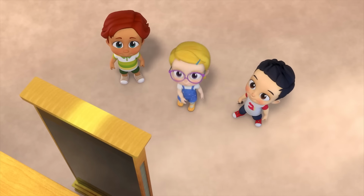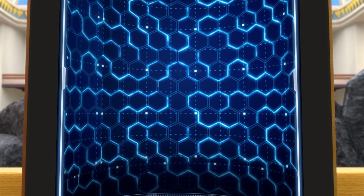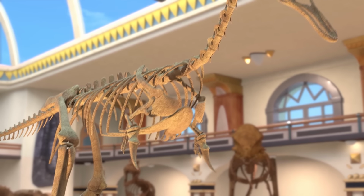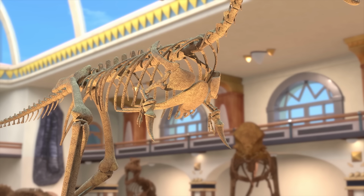Let me introduce today's fossil. Today's fossil is of the Mononykus. A Mononykus has strong front legs and uses its first claw to eat bugs hiding inside bark.